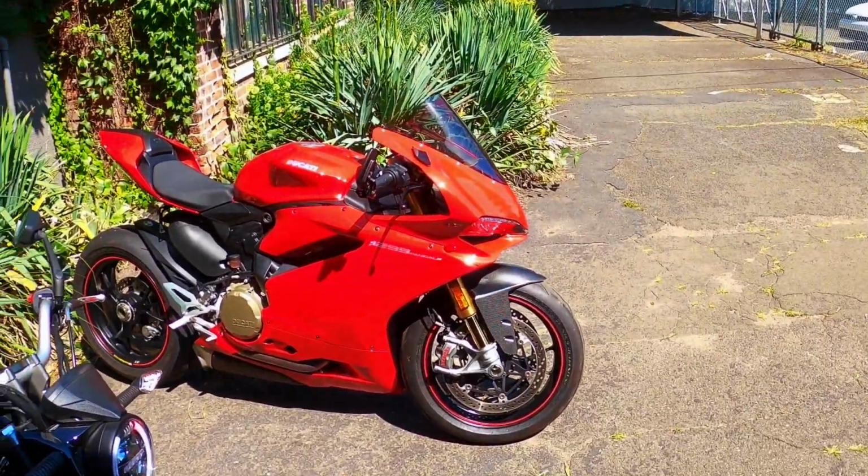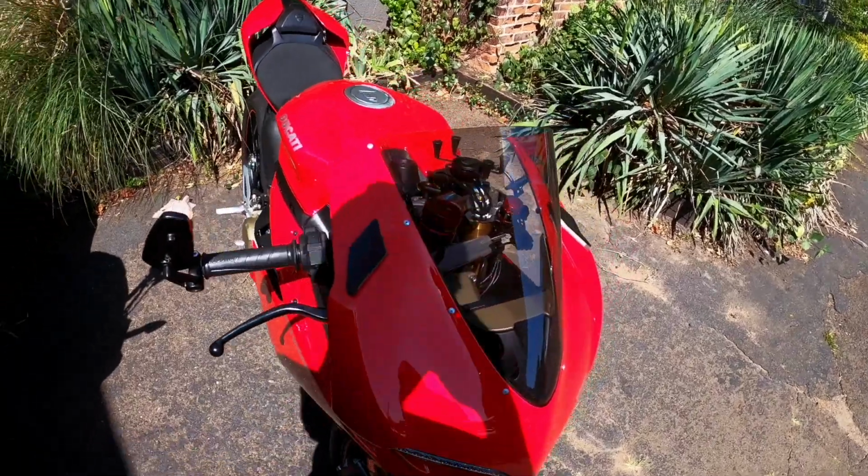$1299S. It has the electronic suspension and everything.